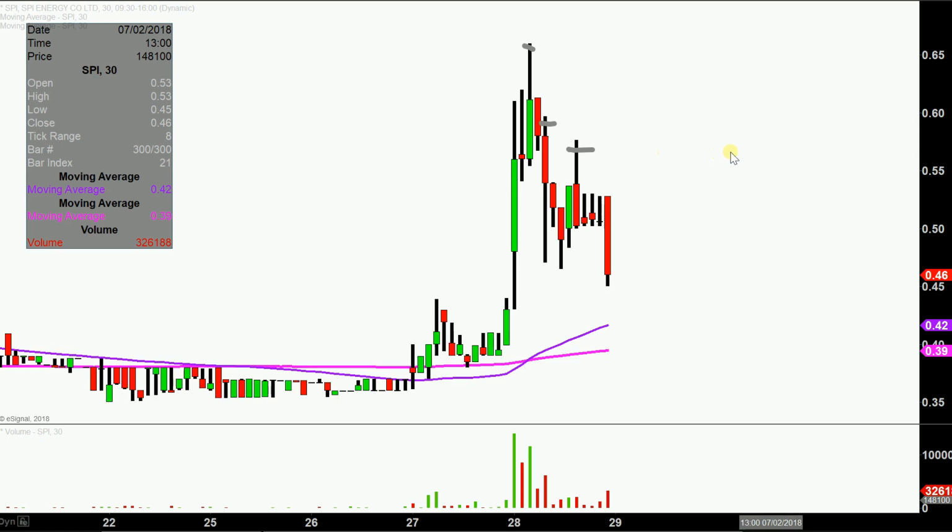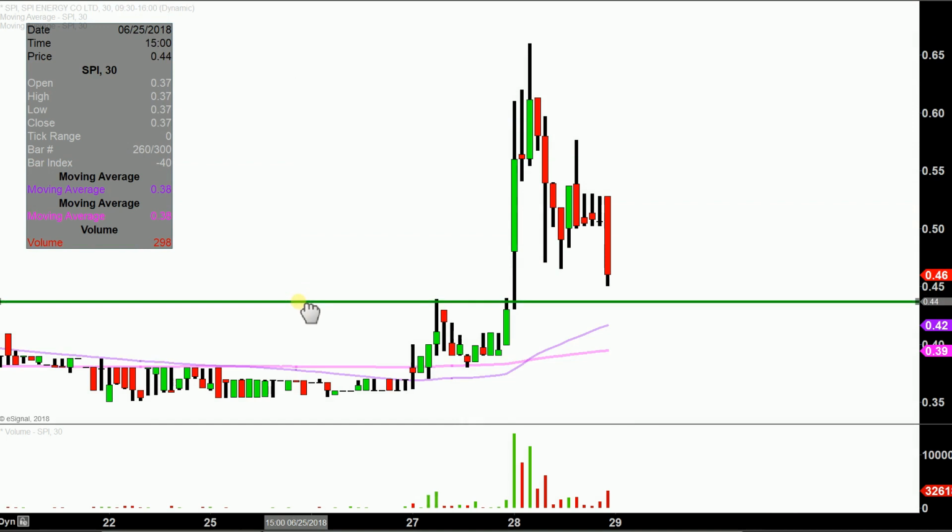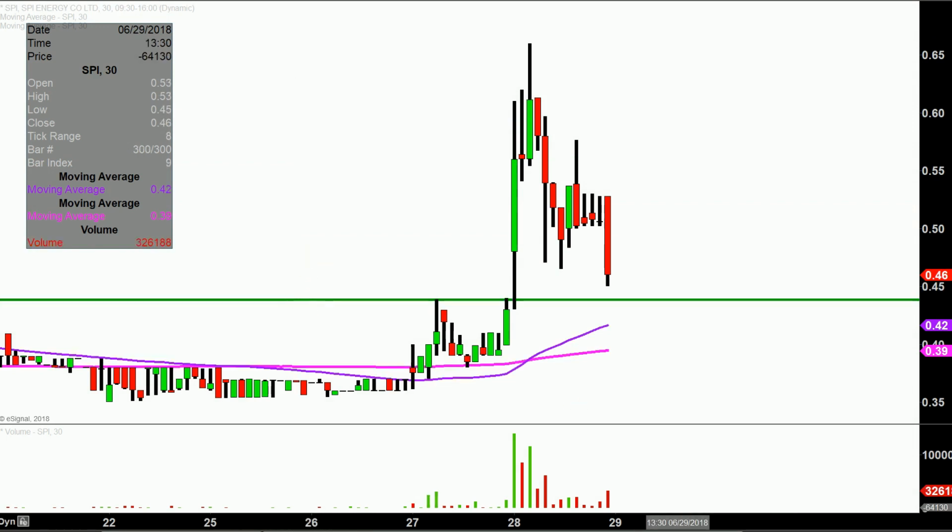Now, if you care about the big picture of things, I get it. From the highs, the price did pull back quite a bit. But to be fair to the bulls, things are still holding on. Now, yeah, things are still kind of looking sketchy, but in the spirit of being fair to the people that may care about the overall chart, you still have that level down here at 44 cents.